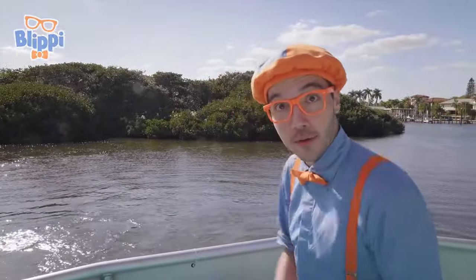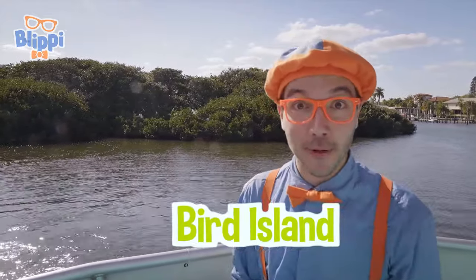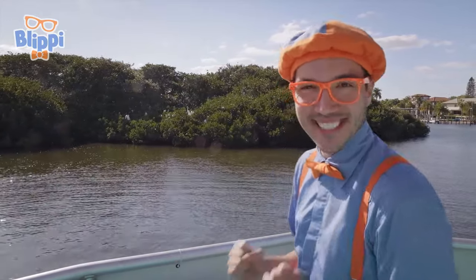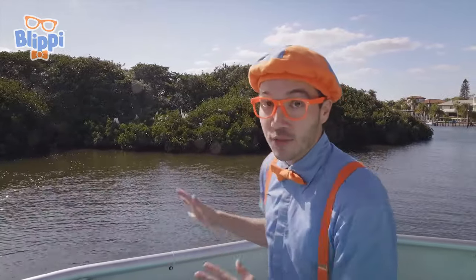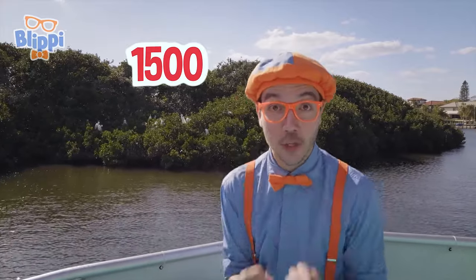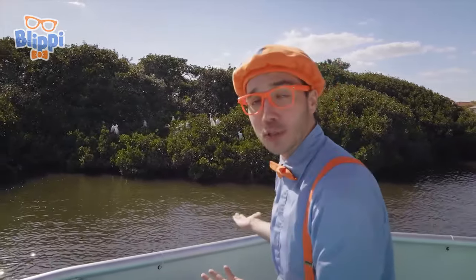Look at what we found! Yeah, this is a seabird sanctuary, and it's called Bird Island, because no one else is allowed to go on it. It's just for the birds. And this island is filled with a lot of birds. Last year, over 1,500 birds hatched. Whoa! And that's a lot of birds. And there's all different kinds that live here. Let's see if we can take a closer look.